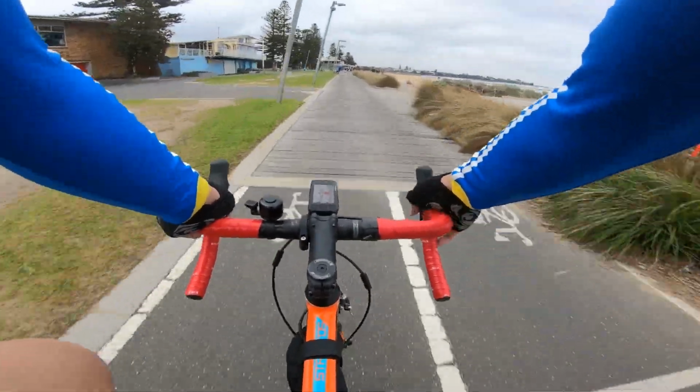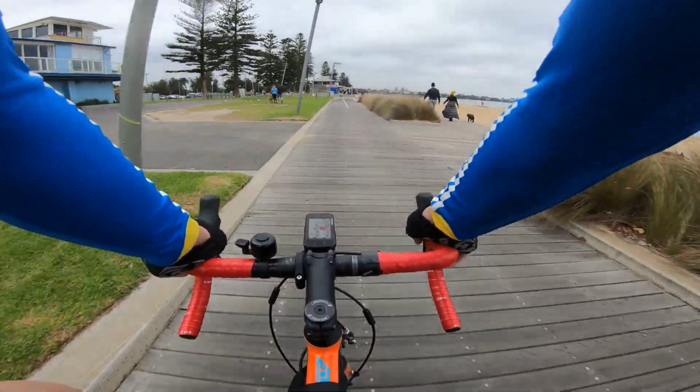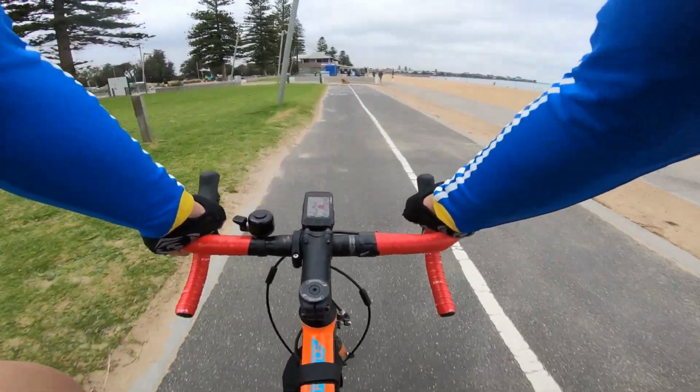We have to slow down here. It's getting more and more people. Now it's early in the morning. There's already so many people walking around. Imagine later of the day, there's going to be more and more people, especially during summer.